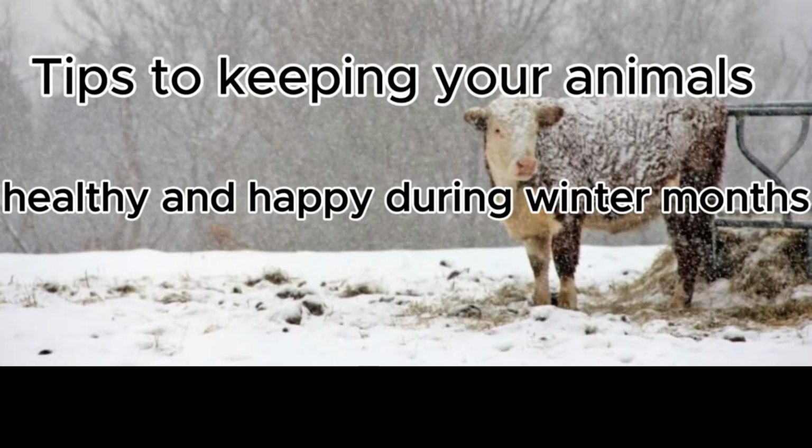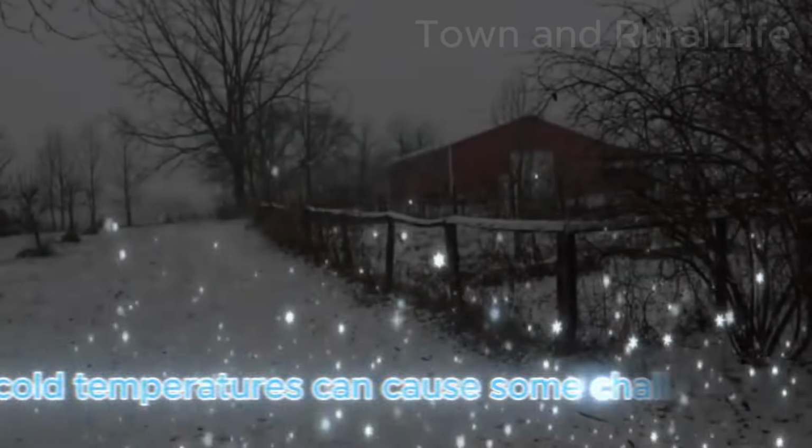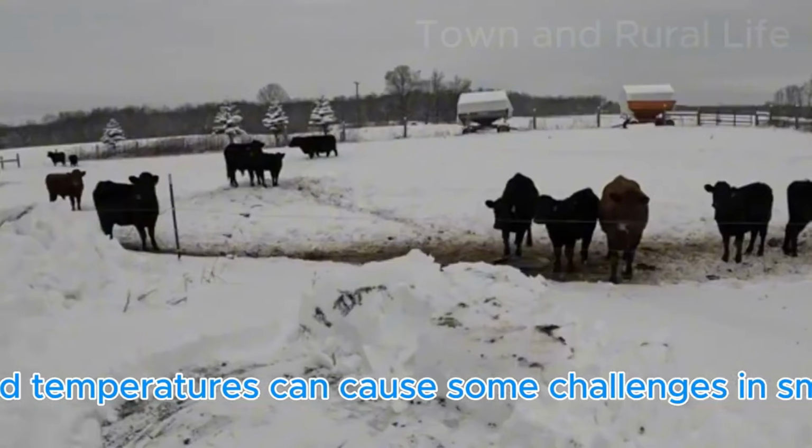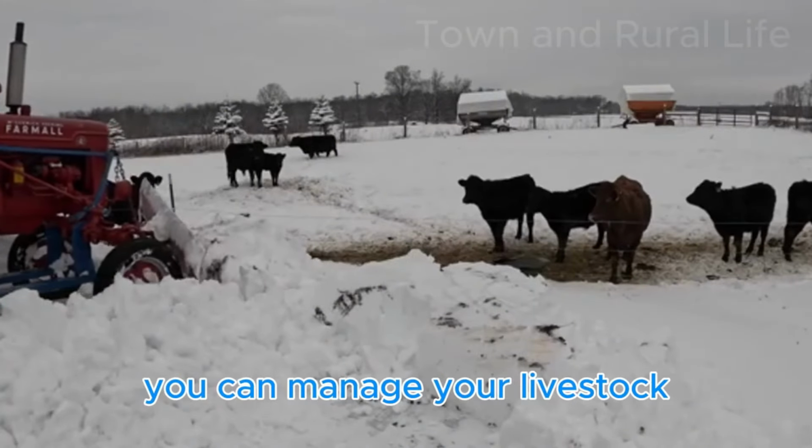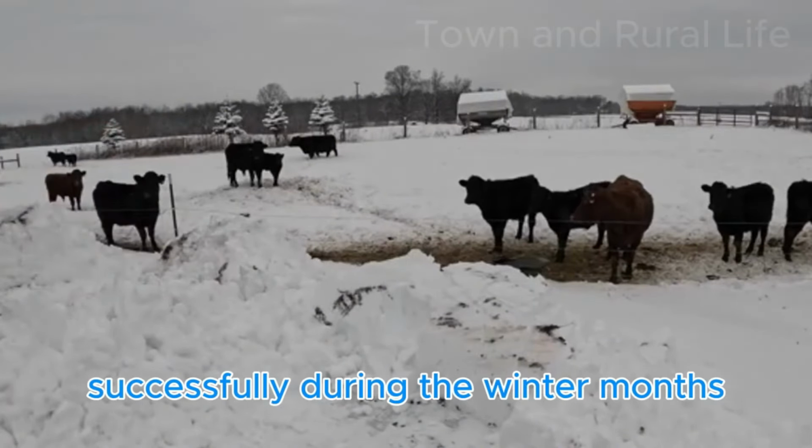Winter animal care tips to keep your animals healthy and happy during the winter months. Cold temperatures can cause some challenges in small and hobby farm livestock barns, but using some easy techniques you can manage your livestock successfully during the winter months.